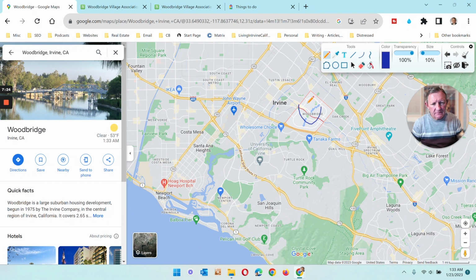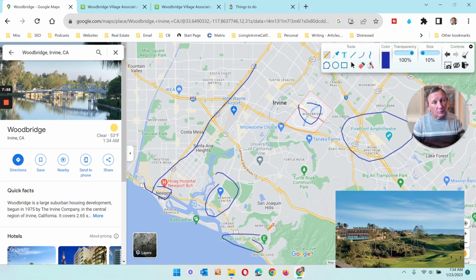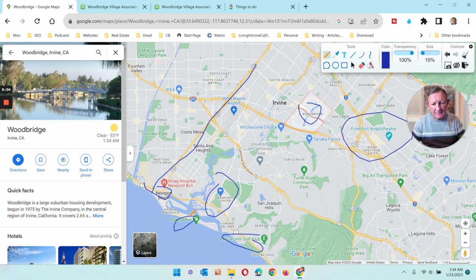So let's take a look at that. The 55 takes you all the way to Newport. Also, you can go the Pacific Coast Highway. You can come down again, as I talked about, Jamboree. You've got Jamboree. You've got the 133. There's Five Point Theater. So that's the Great Park, and they have a lot of cool things. But as you can see, you're not that far. There's Newport Center. Our office is over there. There's Corona Del Mar, Pelican Hill Golf Club, which is a public course. So you're just not that far from a lot of things. Balboa Pier, Balboa Peninsula, Balboa Island, all right there.